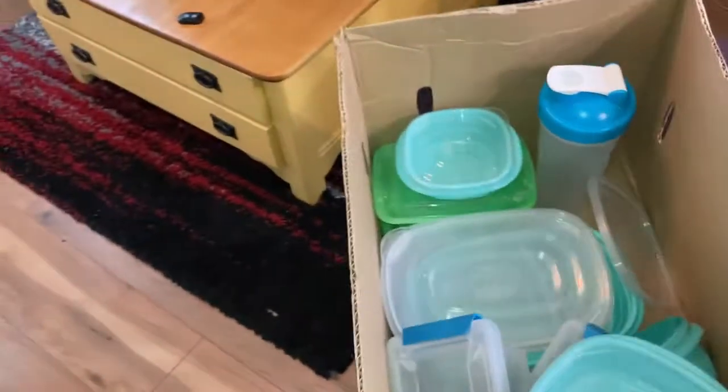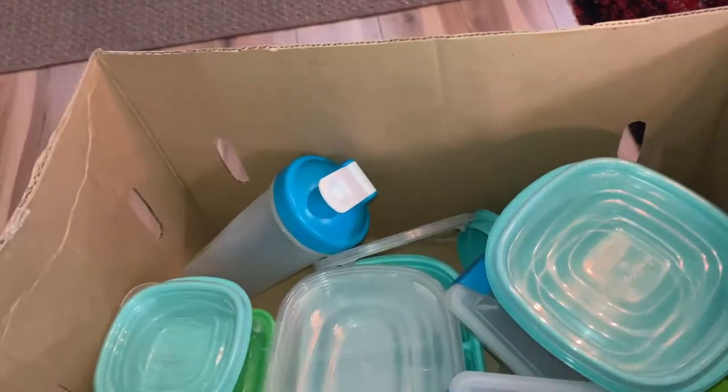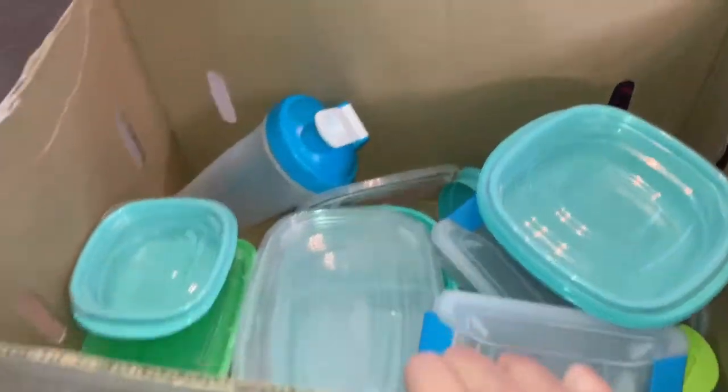Part of my spring cleaning. These are all going to be going either to the Goodwill, or maybe I should just throw them away.